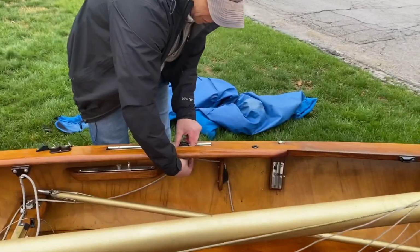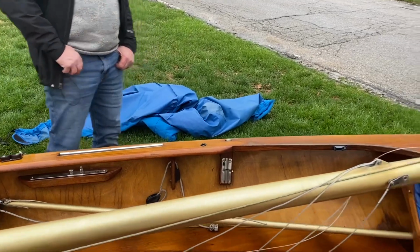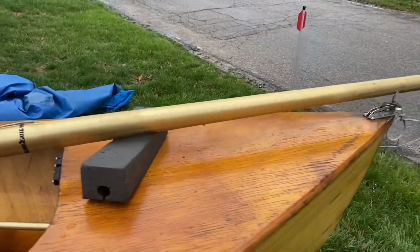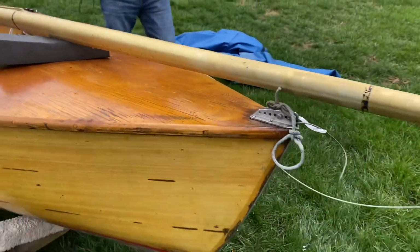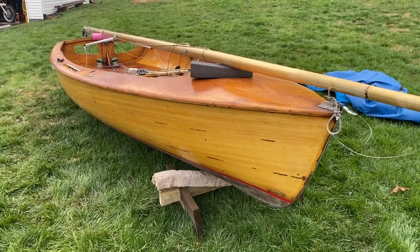I think these are called the Butler blocks. Yes, sir. Yeah. Wow. I knew it would be really neat. I didn't know it would be this neat. No. That's a nice boat. Yeah, I'm excited. She's a beauty.